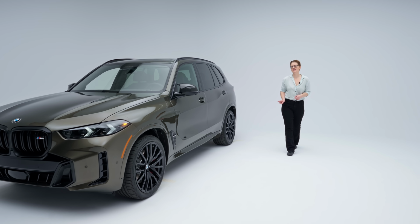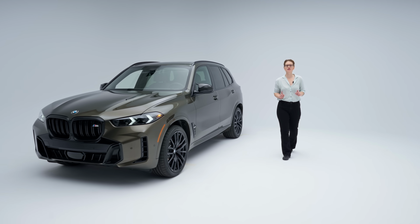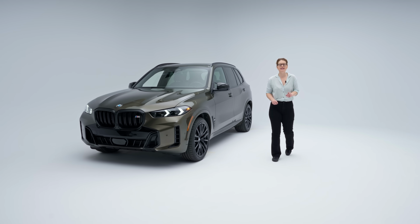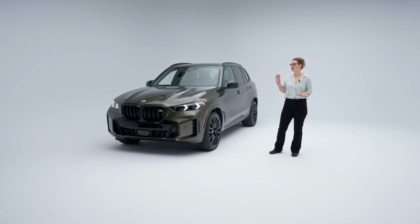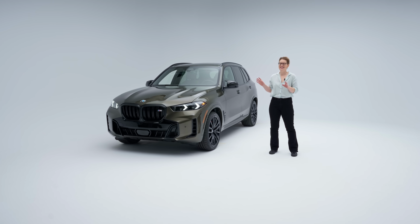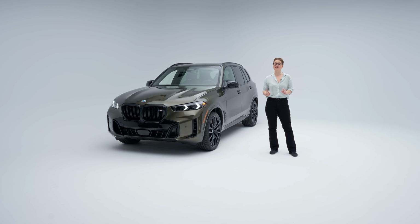The 2026 BMW X5 is everything you want from a luxury SUV. Its design, its tech, and its safety is all wrapped together to make it a great family vehicle. And it doesn't hurt that it's also really fun to drive.